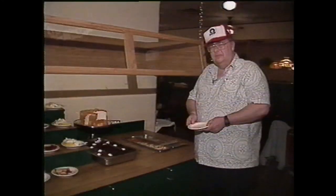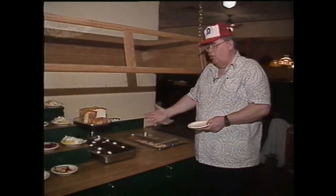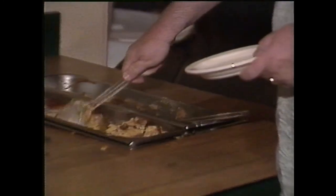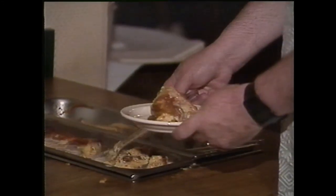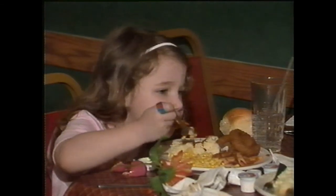It's just one price. And the desserts here at Campbell's are all homemade, but one I particularly like is called old-fashioned bread pudding. I mean, they make it fresh every day, and it is absolutely delicious. By the way, they do get very busy on weekends, and reservations are a must.